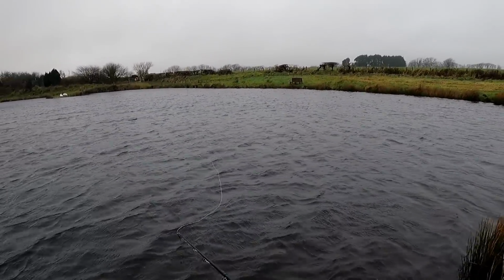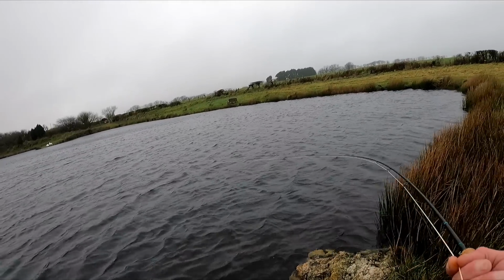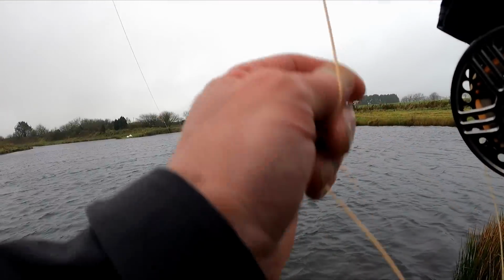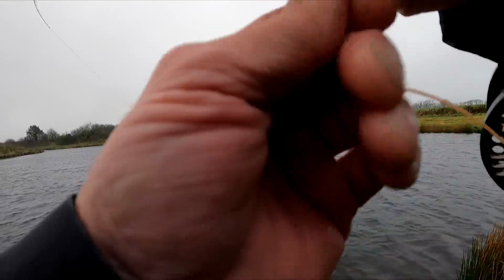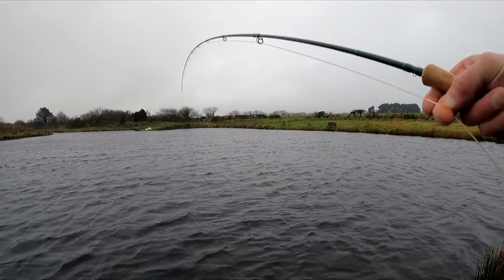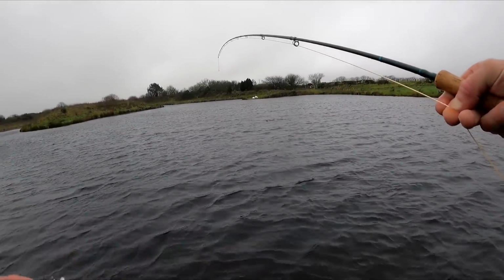Ooh, had a hit then. Yes, this time. I had to pull into that one. Could feel the weight of the fish on there, but it was so gentle. I couldn't strike into it. I just had to lean into it. And that is virtually almost right here now. It took me so close.